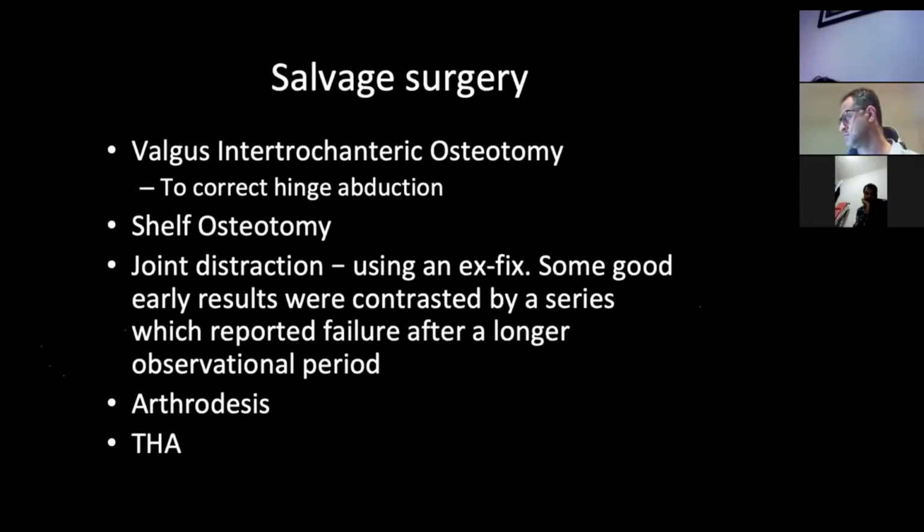So if you've got the hinge abduction, this won't work. Shelf osteotomy, we've already talked about. Joint distraction was popularized a while ago. You put an X-fix in the pelvis and an X-fix in the proximal femur, and you distract the joint. The short-term results were quite good, but apparently the long-term results didn't show any difference.